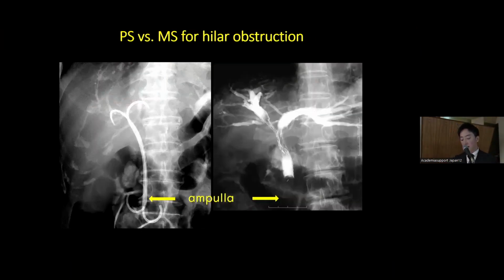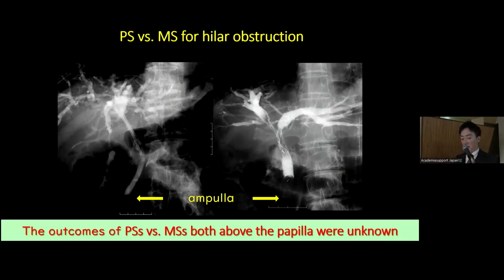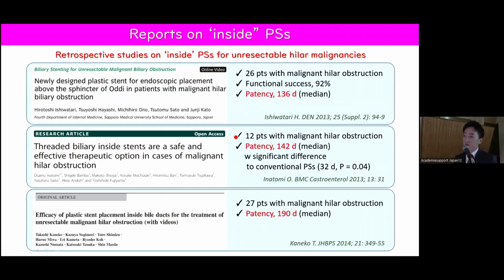By the way, in all of the 3 previous studies, uncovered metal stents were compared to plastic stents placed across the papilla. The compared outcomes of plastic stents above the papilla and metal stents above the papilla have been unknown. Several retrospective studies were conducted reporting feasibility and relatively long patency periods compared to traditional plastic stents.